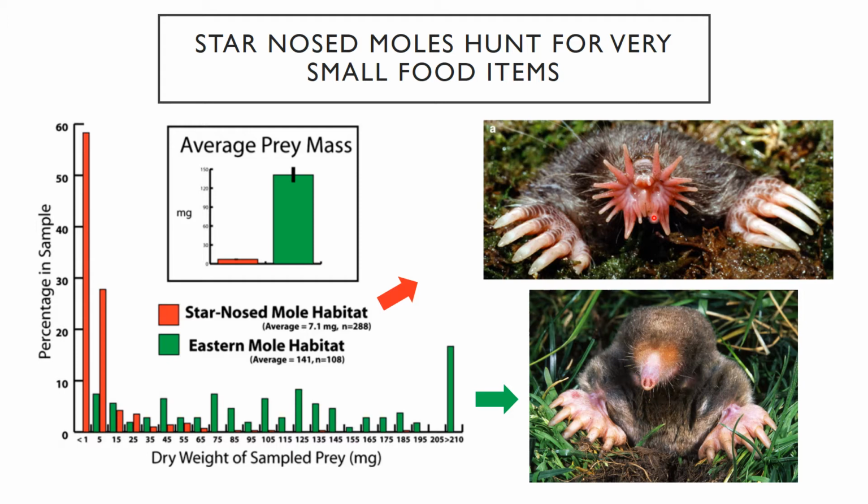And the fact that they're digging around in tunnels, perhaps there's something unique about the star that's related to food. And that actually is the key to this. So the star-nosed moles, they hunt for very small food items that most other moles really won't pay attention to.